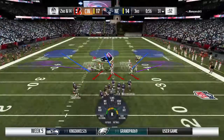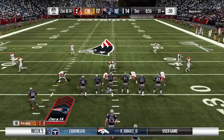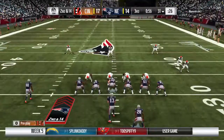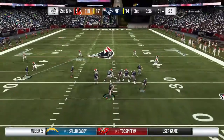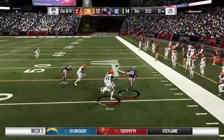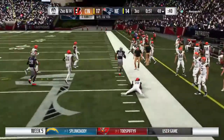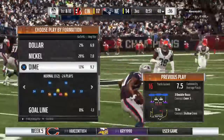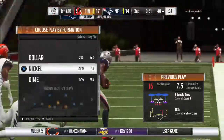So the illegal forward pass also costs him a down, and now it's 2nd and long. From the shotgun, he'll look to throw. Man open right side, it's Rodgers. And he'll be out of bounds, but able to get it up past the 45. It'll be a Patriot 1st down on a pickup of 16.